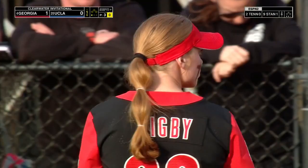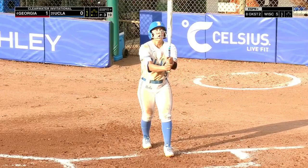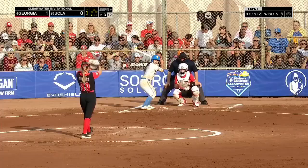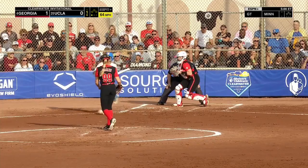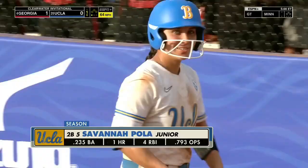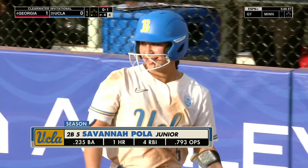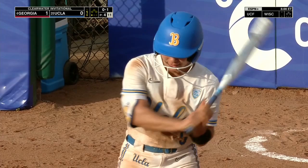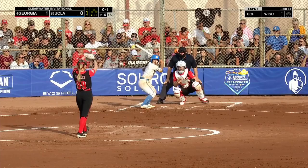The next batter, the second baseman, Savannah Savipola, who walked three times in the win over Florida State and also hit a home run, her first of the year. Hit one homer a year ago and was the only Bruin to start all 59 games last year. Yeah, I felt like she was a big spark for them last game. Really big. The only out she made was her last time up, when she lined out sharply to left field.